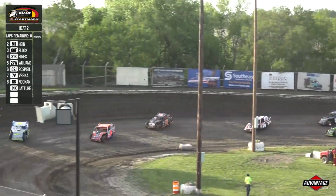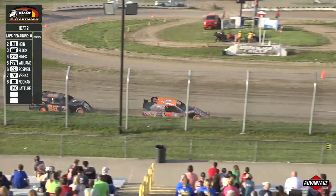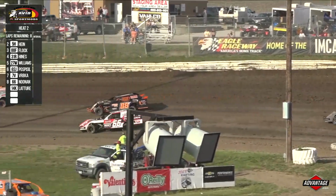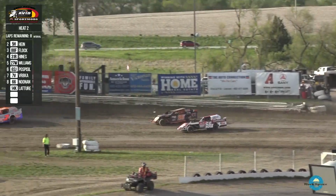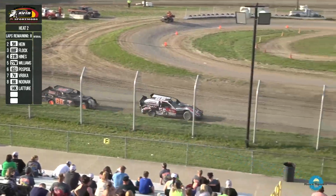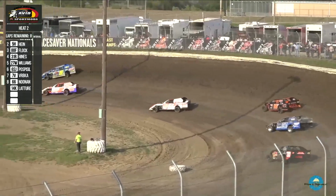The 7V from 8th up to 2nd, not wasting any time. Trevor Noonan making his way through the pack as well. Those 2 cars started inside the 4th row, and they are now bidding for transfer spots. It's Hine, Verbka, Flock, and Noonan. Noonan drifts up, maybe a little bit of contact. He does. Right rear quarter panel damage on the Noonan Industries number 66 machine.